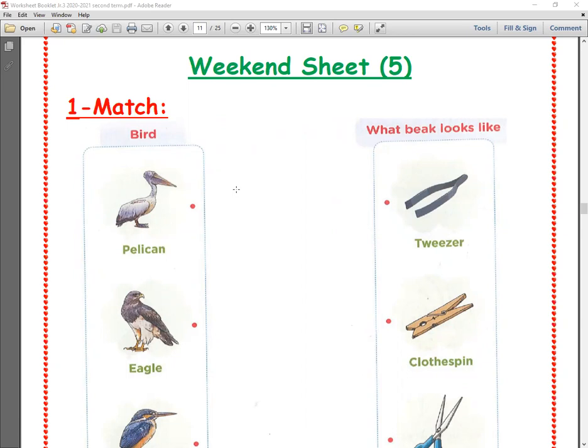Junior C, the beaks are the mouth of the bird. All of us have a mouth, the same shape of mouth: me and you and your father and mother, brother or sister. Why? Because all of us eat the same type of food. But the birds have different shapes of beaks. Why? Because they eat different types of food.